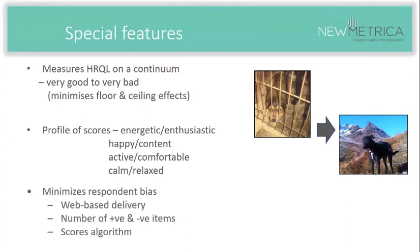It minimizes respondent bias. Now, we'll never get rid of respondent bias, but we can do as much as we can to minimize it. And the web-based delivery is very useful because it only allows the respondent to go forward. You can't go back and look at what they've put for a previous question. We have enough questions in there that it's difficult for them to remember what they've put for question number 1 when they get to question number 21.